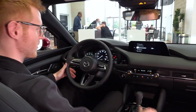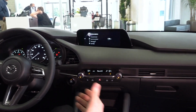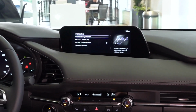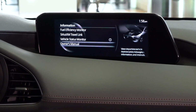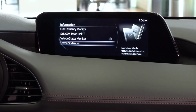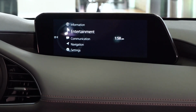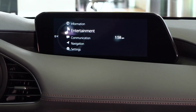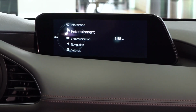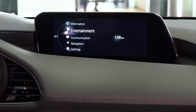But yeah, we'll start up here. We have the faster infotainment system, so you have a plethora of different functions here. You have your information, which has your fuel efficiency monitor and your vehicle status monitor. It actually has your owner's manual digitally imprinted on the car as well, which is really handy. They also have entertainment, so that's for your radio or your music if you want to do Bluetooth. You do have the Apple CarPlay system as well, so you can switch between Mazda Connect, Apple CarPlay, or Android Auto if you'd like.